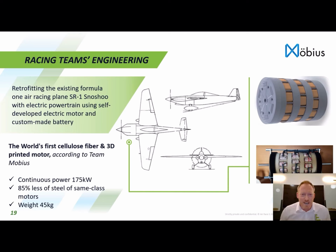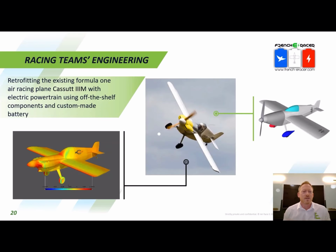Our team Mobius is from Texas, and these guys have a really innovative idea about the motor. So they're actually approaching this from inside out, and their focus really is on the motor here. And they're also going to be producing this motor down the road. So they're using AirRace E as a testbed for a completely new innovation. What they claim is the first ever cellulose fiber 3D printed motor. Now what that allows them to do is take about 85% of the steel out of the motor, obviously reducing its weight and bringing some other benefits to it, and also some engineering challenges that they have to test to make sure that it's a solid product. So innovations inside and out happening all across the series.